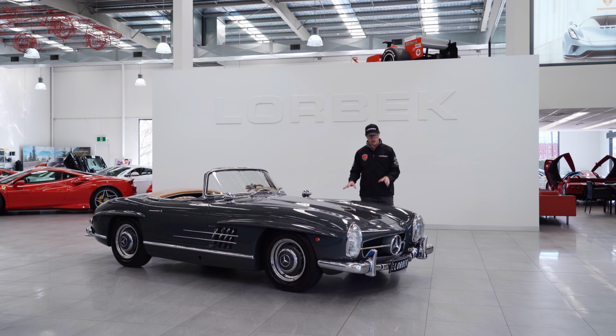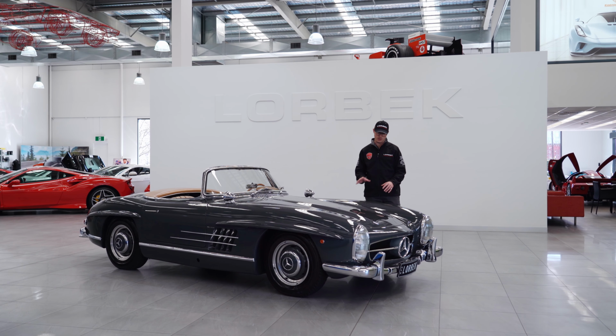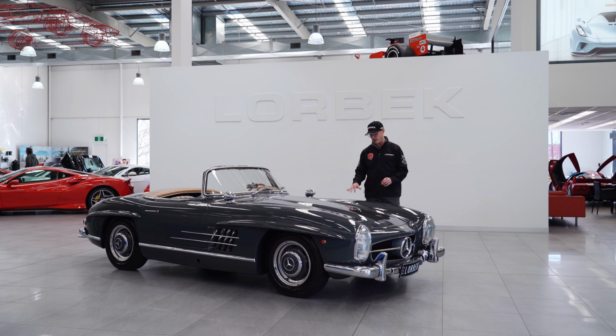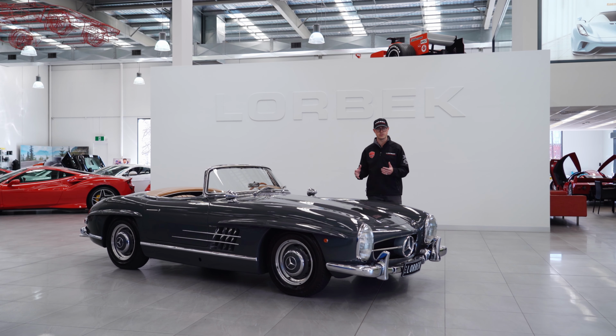This car is special, and I really wish I could spend a couple of hours driving it, but I wouldn't want to do it to it because it is a piece of art, and I'm so lucky to have the opportunity to even sit with it, being it's so rare and so special.